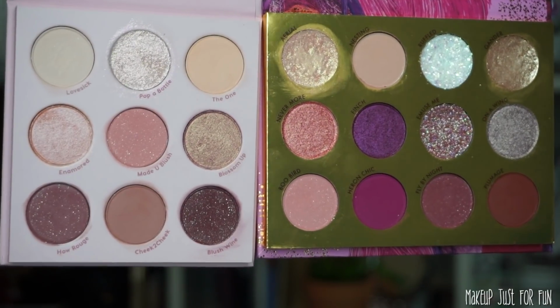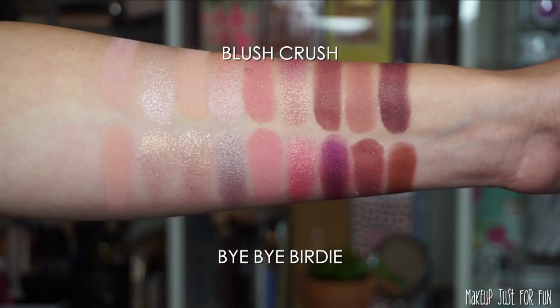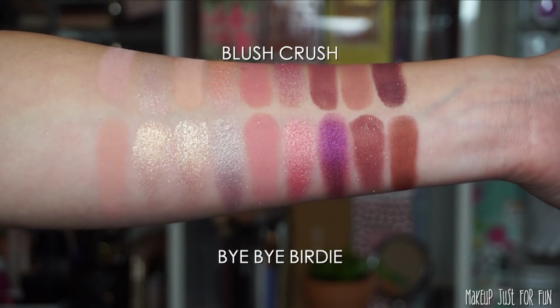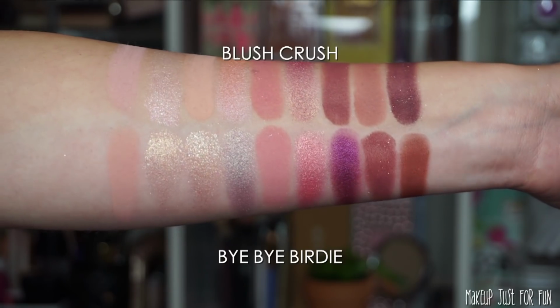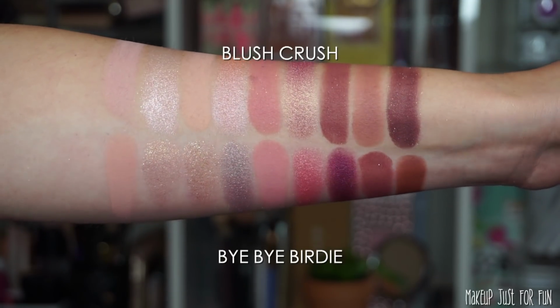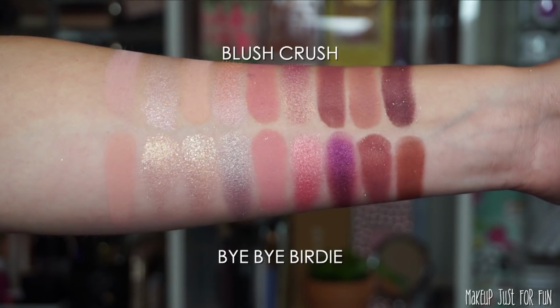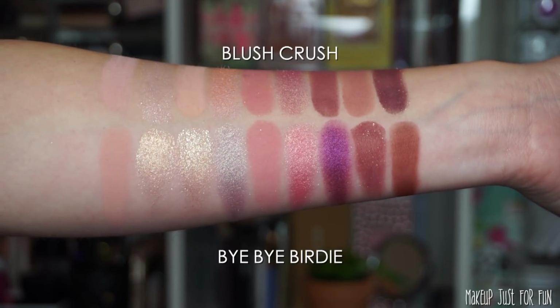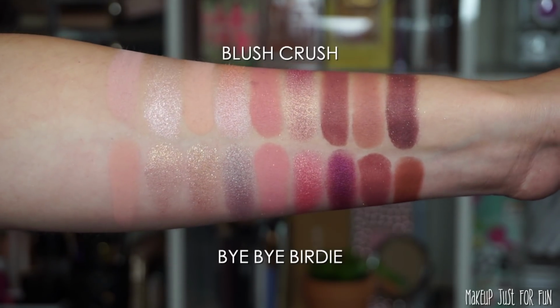The other palette I wanted to compare Blush Crush to is a more recent release. It is still available. This is the Bye Birdie palette. In my mind, the Bye Birdie palette wasn't that decent of a comparison until I really saw these shades side by side, because I think of this as being really glittery and super rich and jewel toned. But I think when you see these swatches, it's a pretty fair comparison.